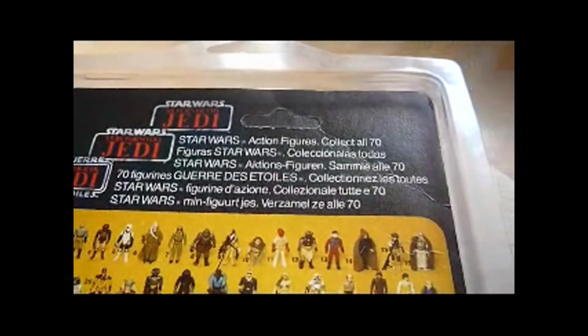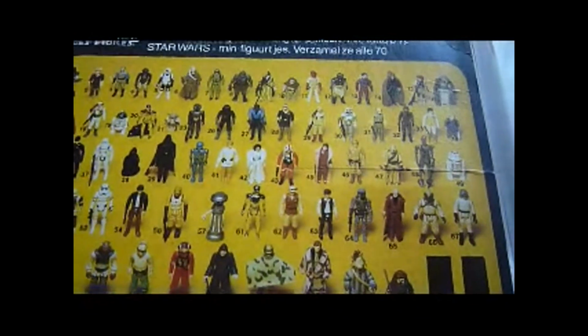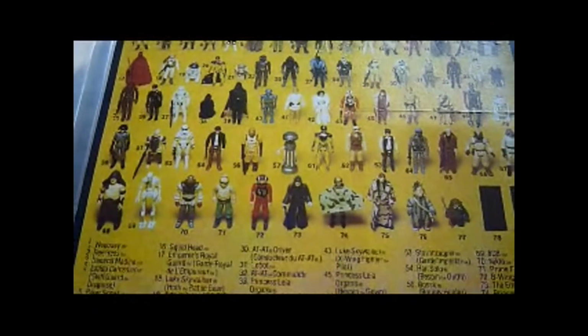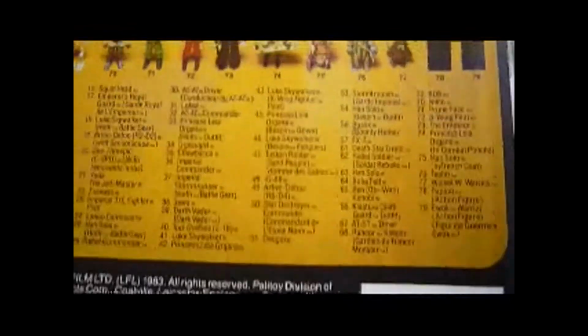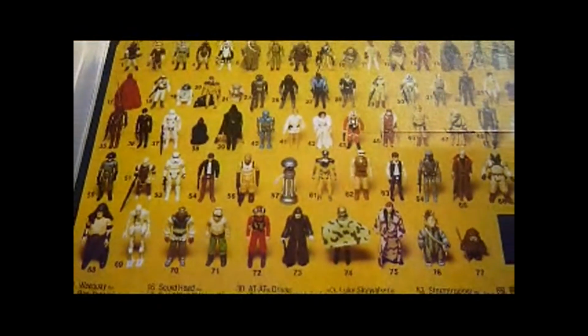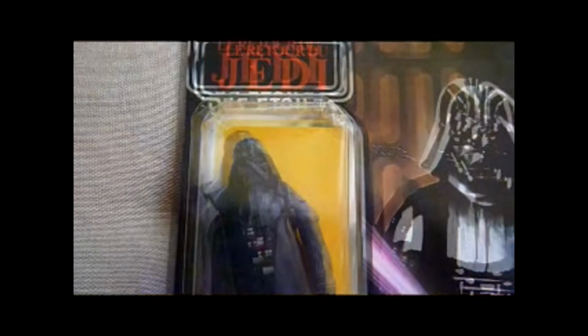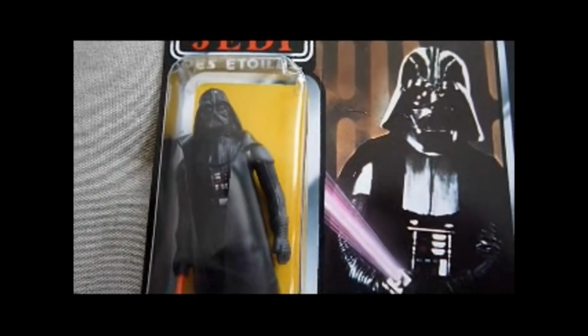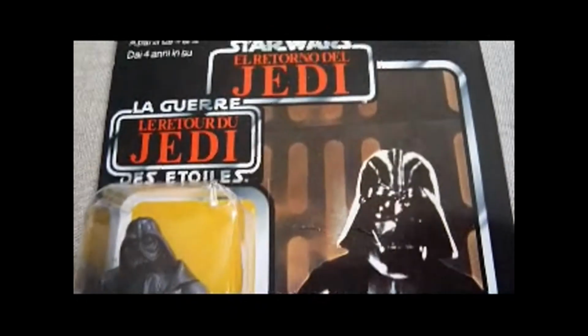Again, a couple of creases, a crease there and a crease there. I'd suspect that's where the bubble's attached. Again, just showing 70 figures and the information to do with the distribution in various European countries, Meccano, Palitoy and so on. Okay, the Darth Vader is quite desirable amongst collectors on tri-logo cards. It's not the best condition, but it's still a nice figure to acquire.